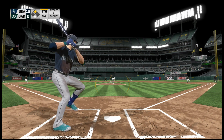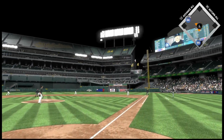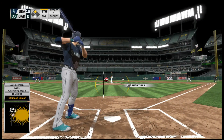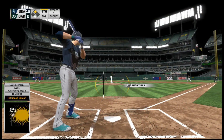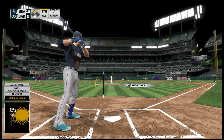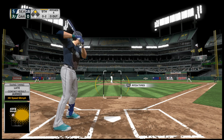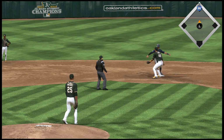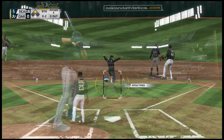On its way, the 0-2 pitch. And now the runner's trying for third. Johnson giving chase. Pickoff move to second, and he'll get back in standing.